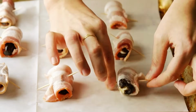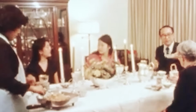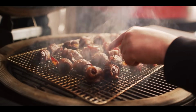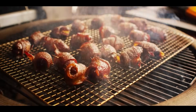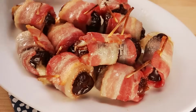The recipe required minimal ingredients and little time, making it accessible to home cooks looking to impress guests without elaborate preparations. Bacon-wrapped dates reflected a trend toward finger foods that offered both richness and a hint of exotic sweetness, appealing to evolving palates. The dish also showcased the inventive use of contrasting flavors typical of the period's culinary experimentation.